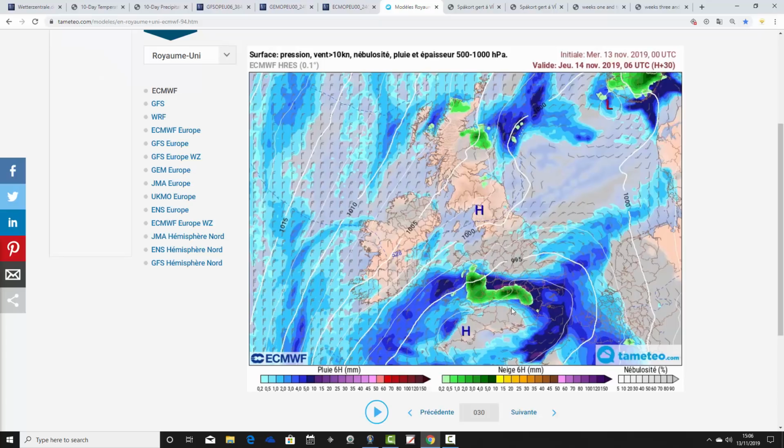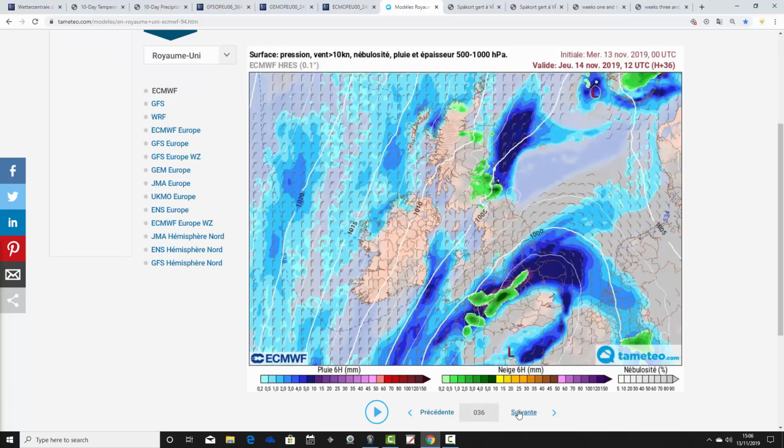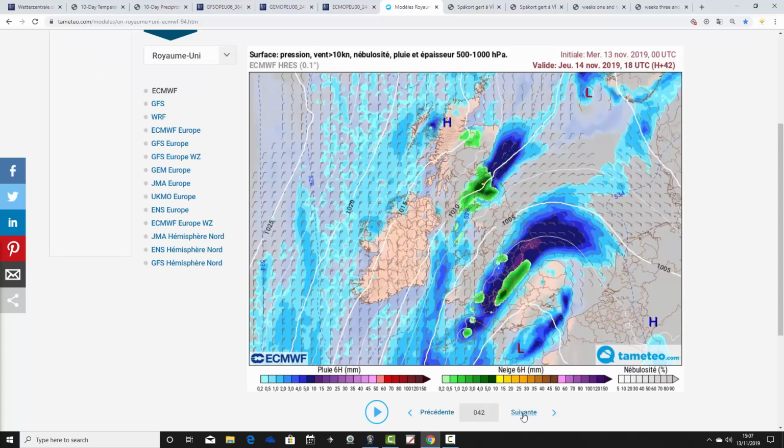I'm not sure about that. I think it'll be primarily rain for the Midlands, except for places like the Derbyshire Peaks and the Staffordshire moorlands. Could be snow on the Welsh mountains though. Up to midday, we've got this band of heavy rain across much of southwest England, Wales, through the Midlands, up into East Anglia and Lincolnshire.